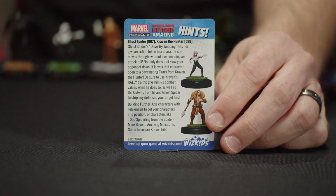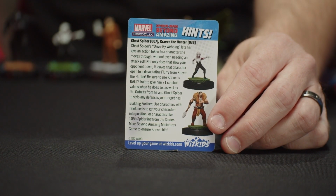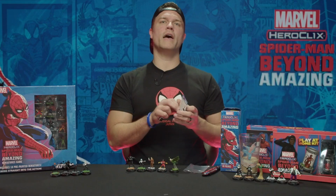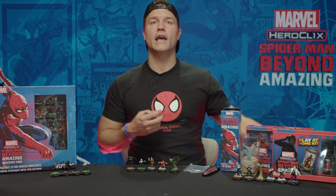I'm actually going to put this down here where I put the figures, and you can take a full look. These hints are really, really cool. It's not just giving you thematic strategy, it's giving you how you can get the most synergy out of these pieces.